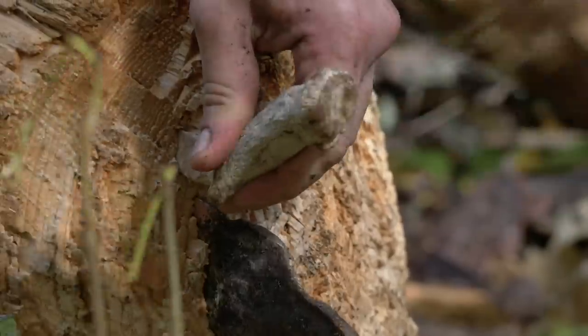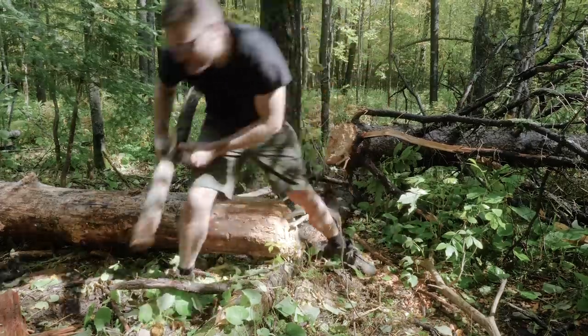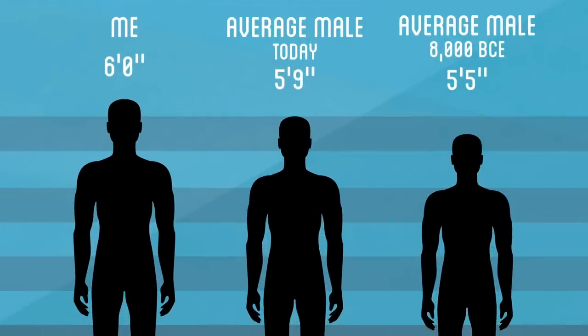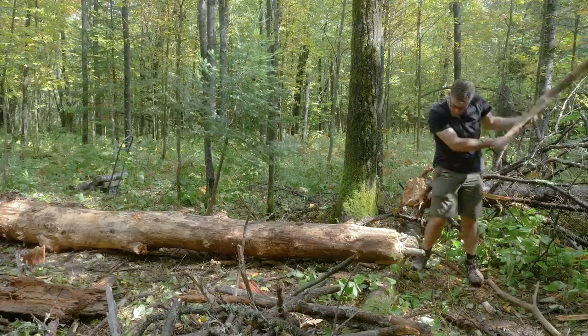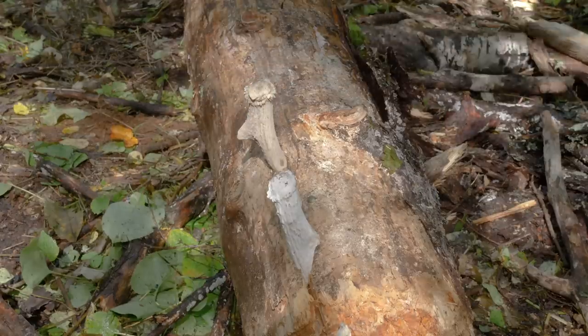There are a few issues. My log is unfortunately a few inches narrower than the Pessa canoe, and as a modern human, I'm considerably larger than what an average human would have been around 10,000 years ago. But because I have no other options for a tree, I'm likely going to be working with some pretty thin margins here.